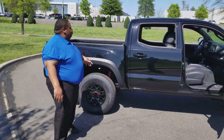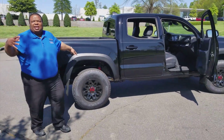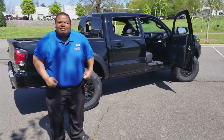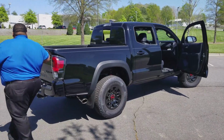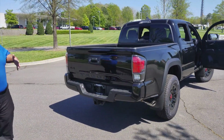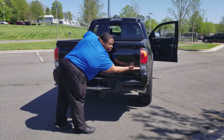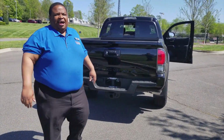This ain't your average truck. This ain't your regular truck. This is a TRD Pro. You gotta say it in flex, you know. Pro. You understand what I'm saying? That's how you feel. Look at this here. Backup camera. The spare is there. Parking sensors again. Blacked out badging right there. TRD Pro. Okay, one of the few that got multiple TRD Pros on the lot.